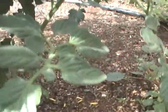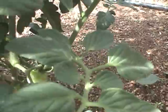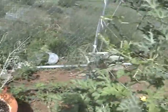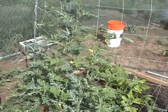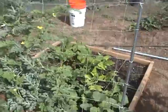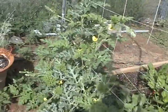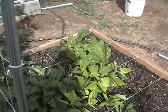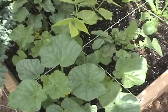You can see it there with my shadow. There's one. This is our watermelon. It's coming up. Woo! And then nothing yet, just little guys. Can't see any. Just some sugar babies. We got some pumpkin and cantaloupe coming.